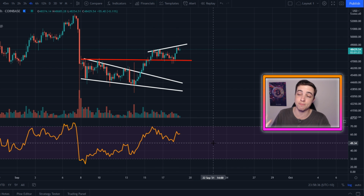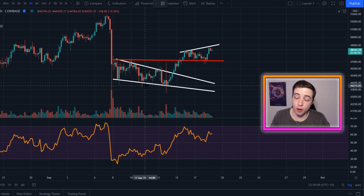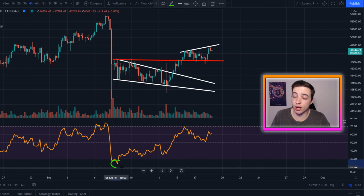So there is a bearish divergence, and what it basically means is the bulls are losing momentum, which just means that the buying pressure is actually reducing. It's the exact opposite to the bullish divergences that we were seeing only around a week ago here. As you can see, we were seeing lower lows in the price, but higher lows in the RSI.